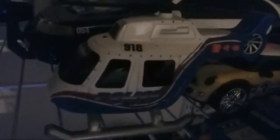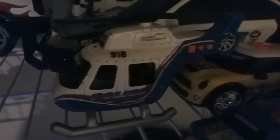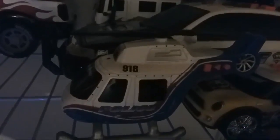One day I didn't even pay attention. What was I even doing at all? So I turned on the water faucet, and all of a sudden, I sunk my Road Rippers mini rescue police helicopter. I sunk it when I was like 6 or 7 years old, and it completely fried. Oh, I've never seen it before, but still. But this is my second one. I finally got it back.